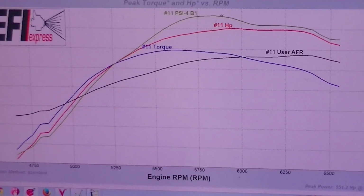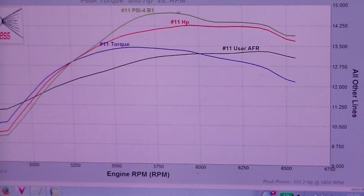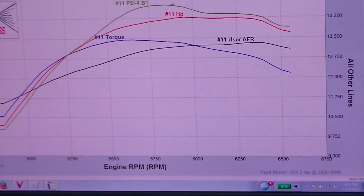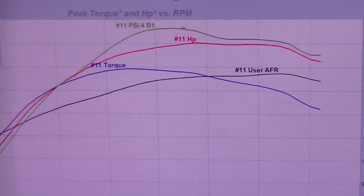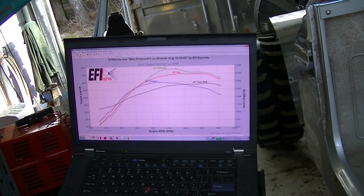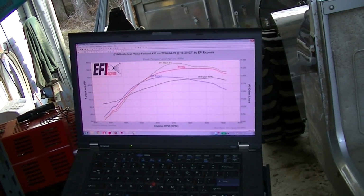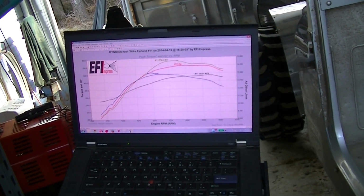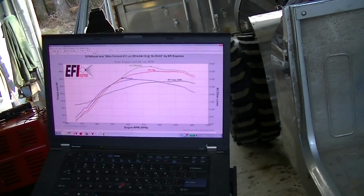Which I got to tell you, we'll upload the video. It sounds like the gates of hell opened when this thing spools up. It's not that this particular engine. It's just if you're used to listening to a naturally aspirated engine, and then you have forced induction, doesn't matter, turbo, supercharger, oh my God, the difference is night and day. They just sound angry.